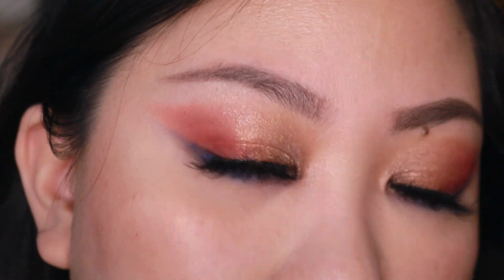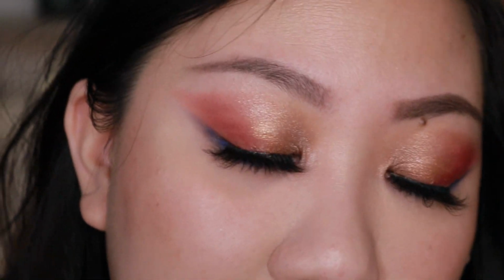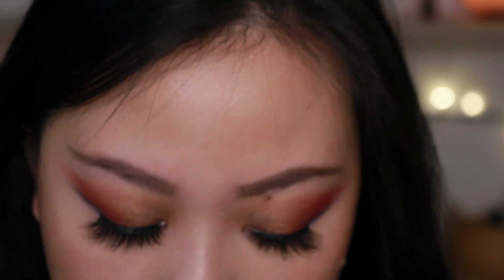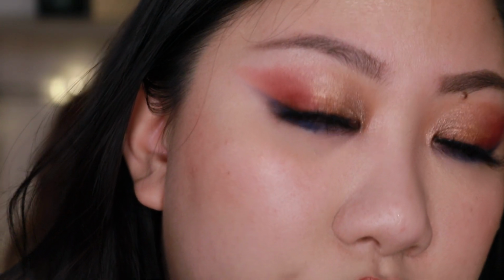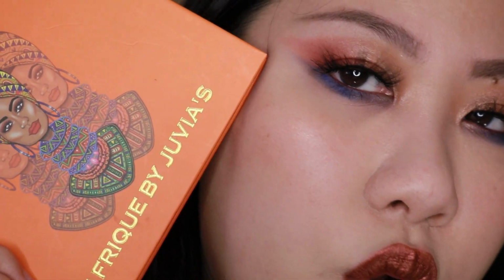Once again, let me zoom you in really quickly. You can cast your vote now in your mind which eye you think looks better, this eye or this eye. Now I'm gonna tell you which eye is which. This eye right here was created with the Poison Garden palette from Nabla. And this eye right here was created with the Afrique palette from Juvia's Place. So there we go. They're not identical.